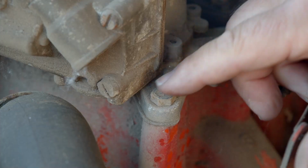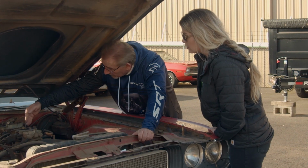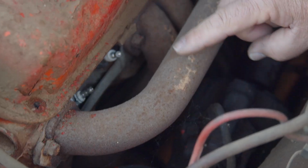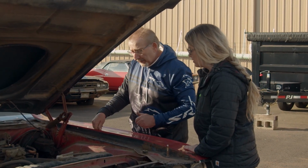You see that bolt? Those are the Highland bolts. Those are what hold those carburetors on originally. The rest of this looks very right. So that means that this has never been rebuilt? I don't believe that engine's ever been out of the car. It's had headers put on it. These aren't right. These aren't factory. I believe it's had headers put on for sure, but I don't think anything else has been done to it.